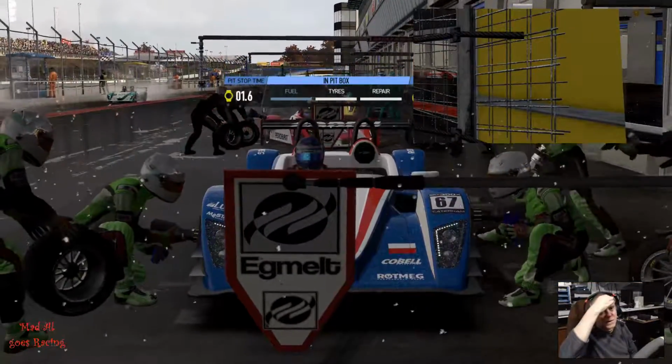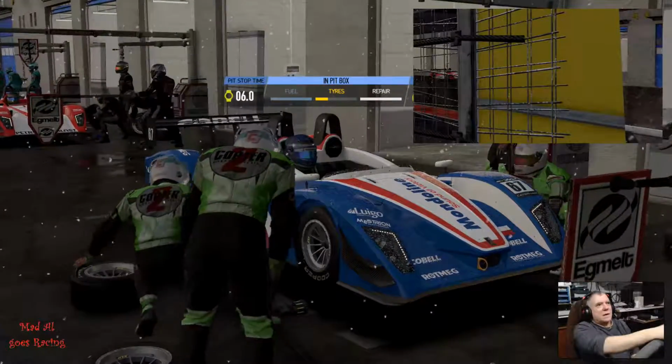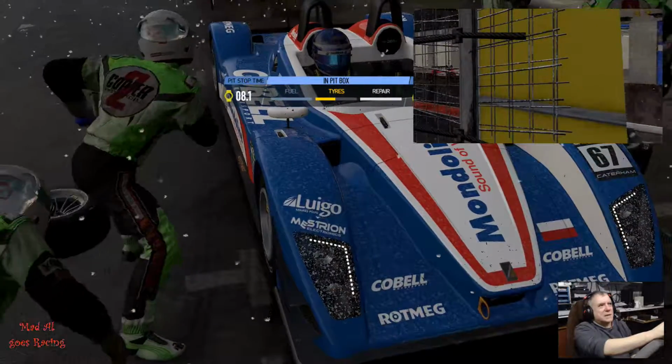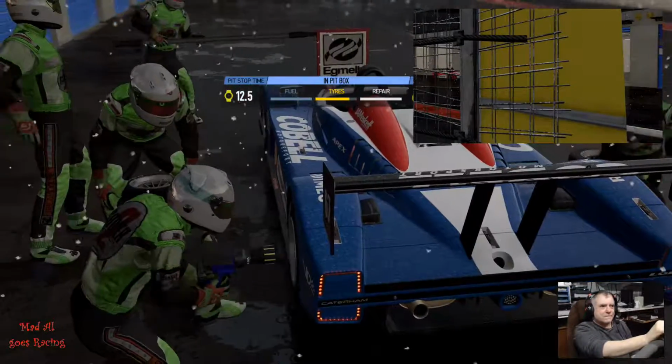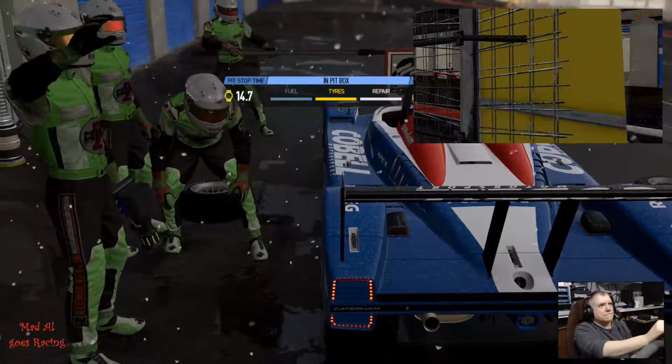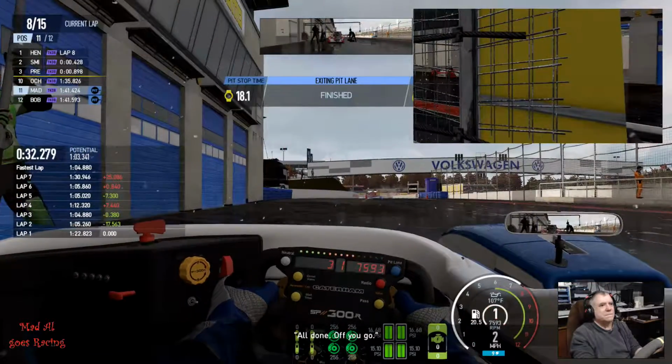Chuck some wets on, boys. They've got wets. Good, they've got wets. Never mind the repairs. These are not the repairs you're looking for. Get on with it. Go, go, go, go, go. Hold on. Off you go.